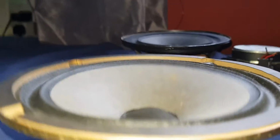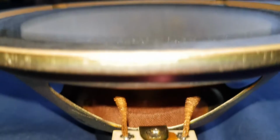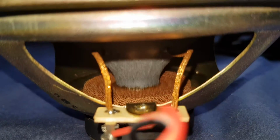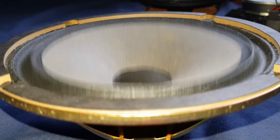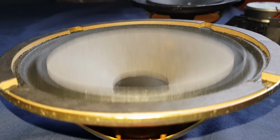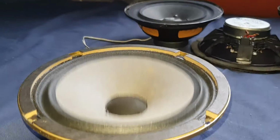It's not moving as much as it is on the camera. It's moving a bit less. It's just the camera makes it do that. So I'm going to move on to the next speaker now, guys.